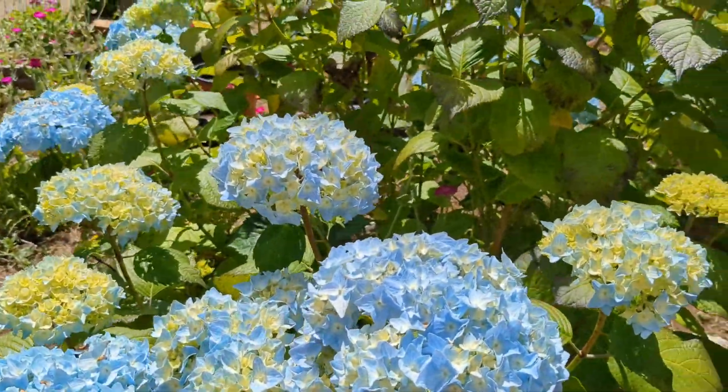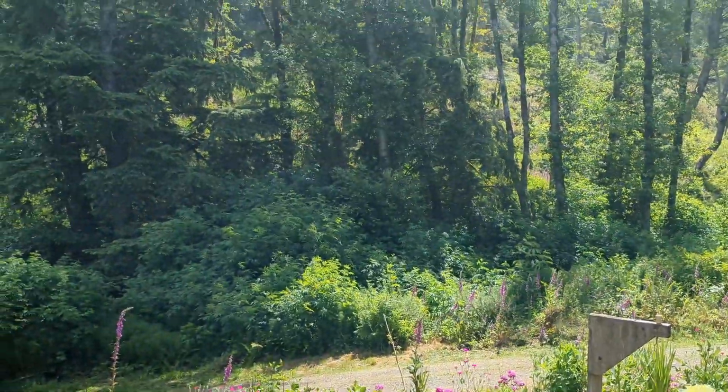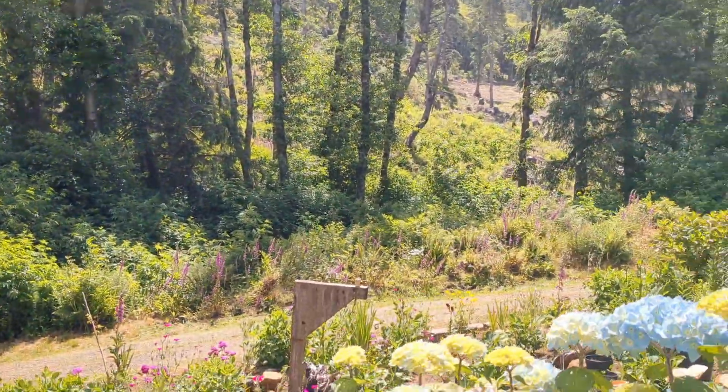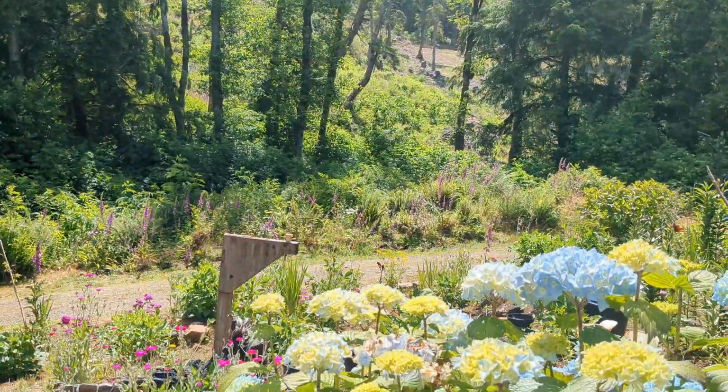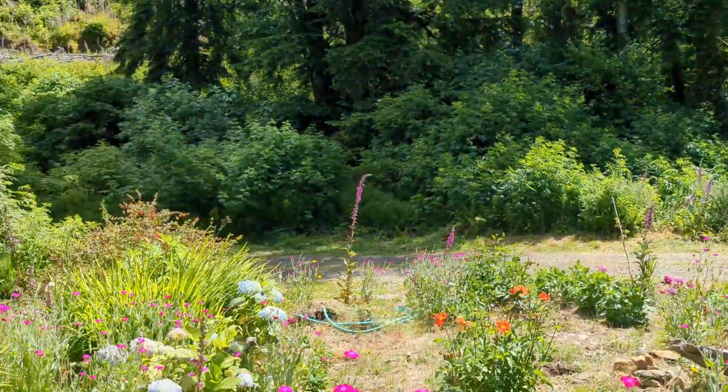I made this garden myself. This area before was just like that. See, it's a jungle. Once my husband cuts those trees, I'm going to expand my front yard garden.